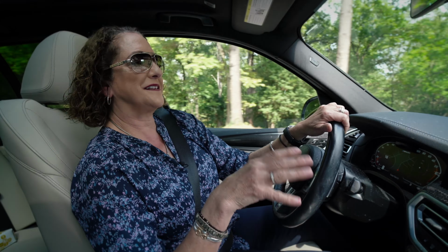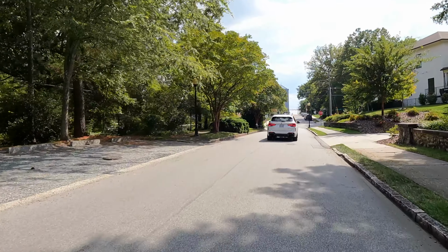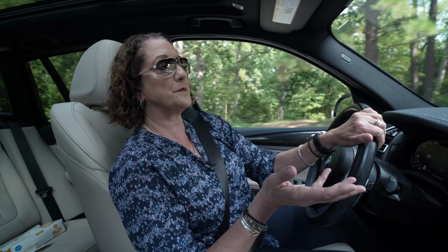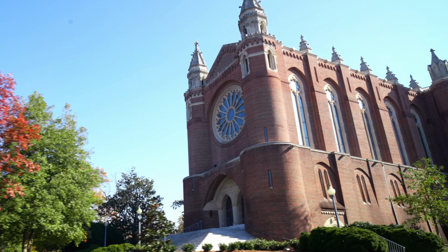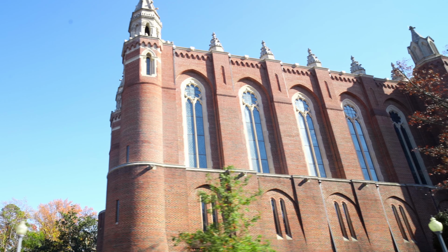Now, another signature of Fisher Park is First Presbyterian Church, which is patterned after a British cathedral. It's one of the prettiest churches in Greensboro. Actually, a lot of people choose to get married there just because it's so pretty and looks good in the pictures, whether they're Presbyterian or not. That window is amazing. When I get married, this is where I'm going to do it.